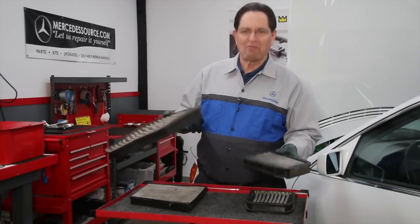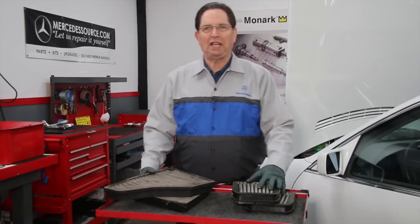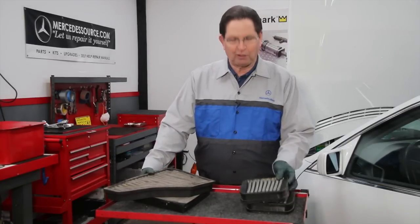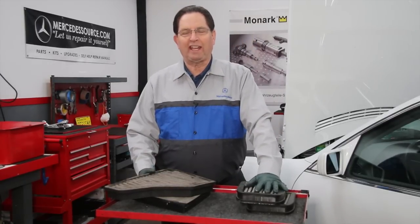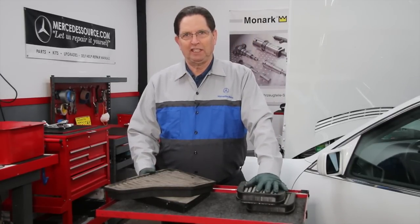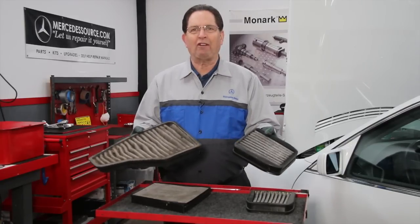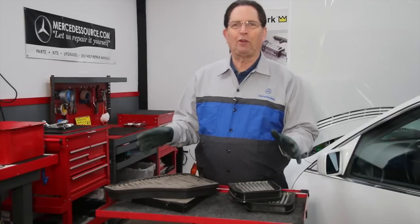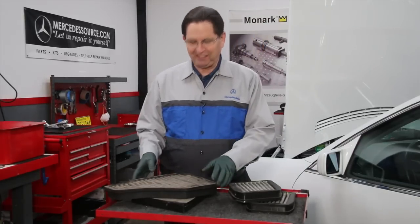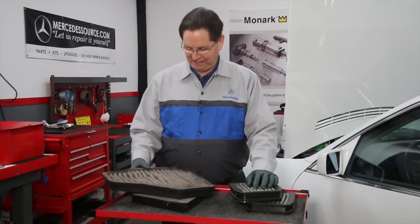What I have here, I have some filters out of a couple of Mercedes-Benz that are 10 to 15 years old. And no, these are not engine air filters. These are cabin air filters. This is what's going to make the air in your cabin very clean and sweet smelling. But unfortunately, you can't believe how many of these I pull out that look like this.